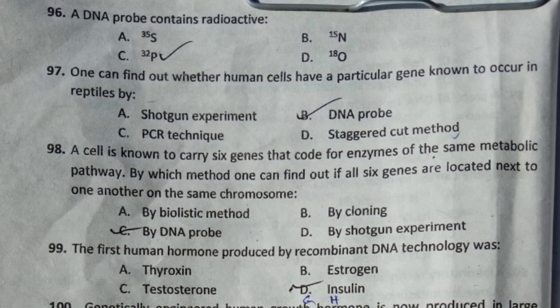98. A cell is known to carry 6 genes that code for enzymes of the same metabolic pathway. By which method can one find out if all 6 genes are located next to one another on the same chromosome? A. By bioelastic method, B. By cloning, C. By DNA probe, D. By shotgun experiment. Correct option is C. By DNA probe.